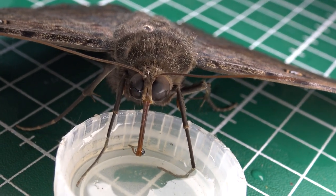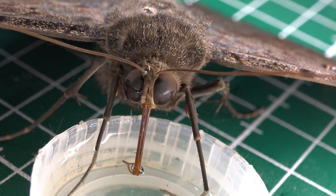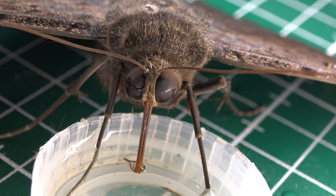Unfortunately, that is part of my work as an entomologist that was hired to film and photograph the local moth species. To get a decent close-up for my database of local species, I need to capture them sometimes, sorry.